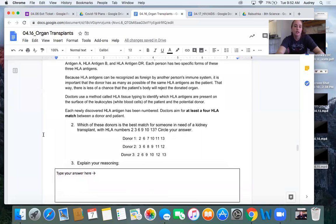Each newly discovered HLA antigen has been numbered. Doctors aim for at least a 4 HLA match between a donor and patient. So there are 6 main antigens they're looking at. That was a lot of confusing words, but the main point is there are 6 main antigens they're looking at, and they want at least 4 to match.